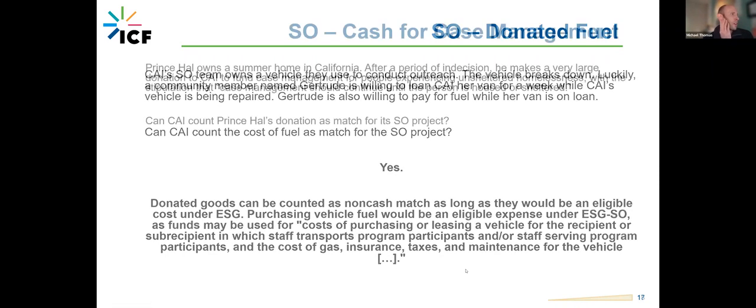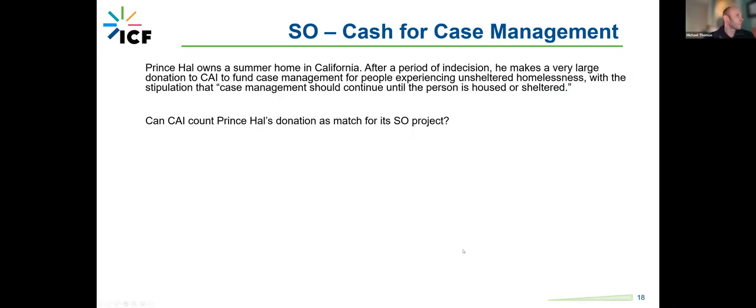I guess I will take the next one too. So now we're talking about case management. Prince Hal owns a summer home in California. After a period of indecision, he makes a very large donation to CAI to fund case management for people experiencing unsheltered homelessness, with the stipulation that case management should continue until the person is housed or sheltered. Can CAI count Prince Hal's donation as match for its street outreach project?